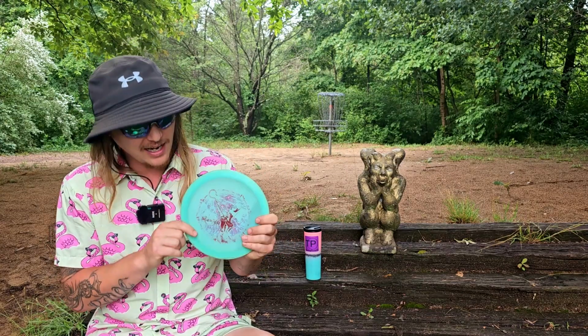Next up, we're getting into the meat hooks. This is a Drew Gibson Scepter. This disc is not super common. I do have one backup. The Scepter is a pretty common disc, but not his Tour Series stamp. I think they're a little bit more overstable, and I absolutely love this thing.